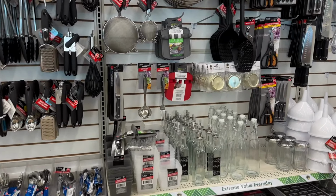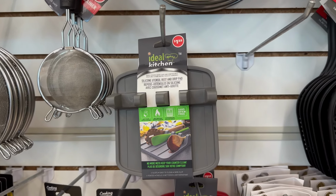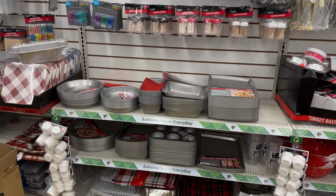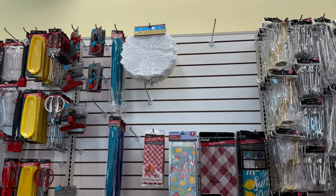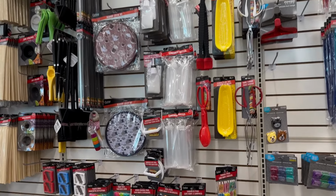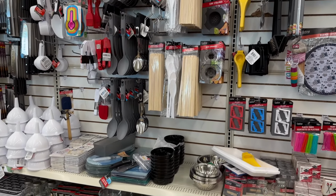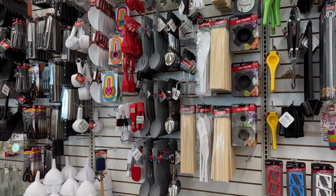Now, I picked up these two, and these are so good. These are the IDEA kitchen brand, the silicone utensil rest and drip pan, and those are awesome, y'all. So if you come across them, I say pick them up versus the spoon rest. And then over here, you have some of the baking supplies, some fabric doilies instead of the throwaway ones. You are getting a two pack. And then it was getting a little busy over there, so let me pull you back this way. You got your mason jars, your funnels, all kinds of different spoons, serving spoons, measuring cups, all kinds of good stuff.